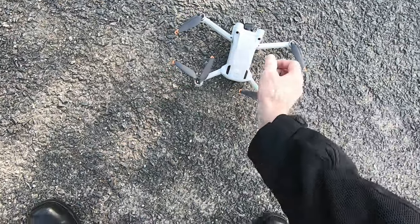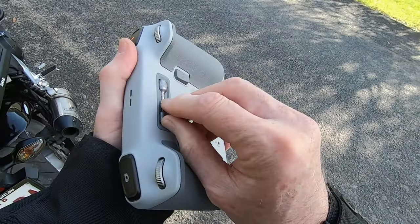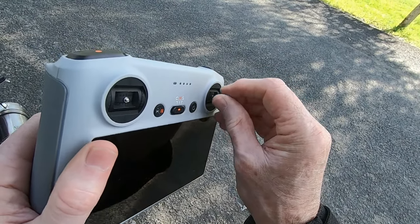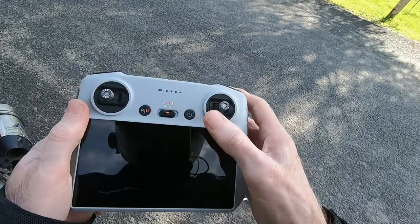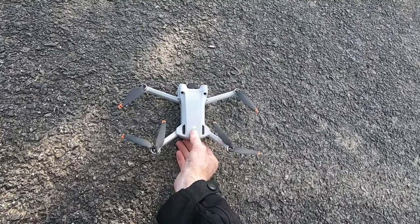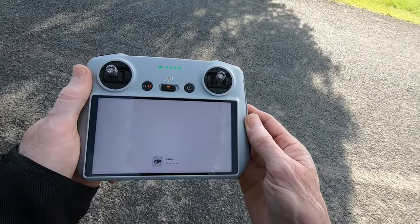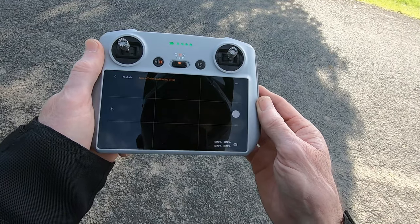Right. I always forget to put these little things on first before I turn it on, but not today. Alright, so turn it on. And turn it on. And I must remember to push the record button, because I didn't do that last time. Forgot all about it.